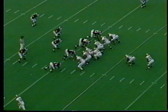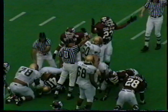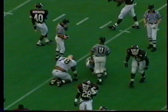High formation again. No shotgun this time. And it'll be a draw to the backfield to Douglas. He fumbled the ball. I don't know who has it. Aggies say they have it. They do have it. Douglas fumbled the ball, and the Aggies will get it with 40 seconds to go. And I think Mike Hendricks fell on it.